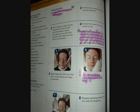You're going to apply cleansing cream, and you're going to use stroking and rotary movements. And look at number 8 under vibratory facial on page 333. You're going to apply massage cream to the skin with the fingertips.